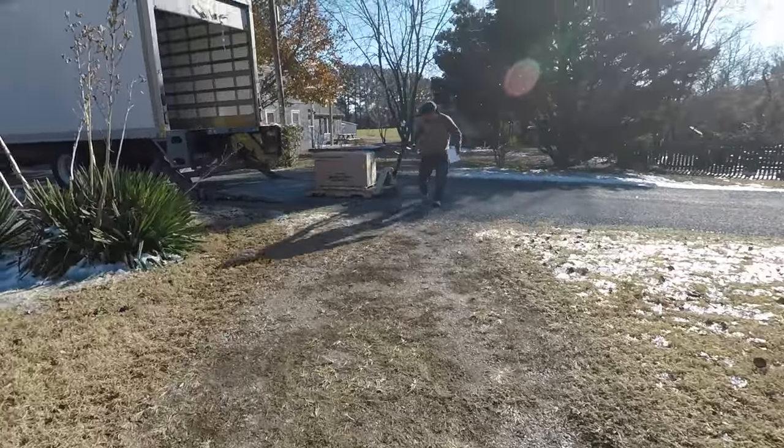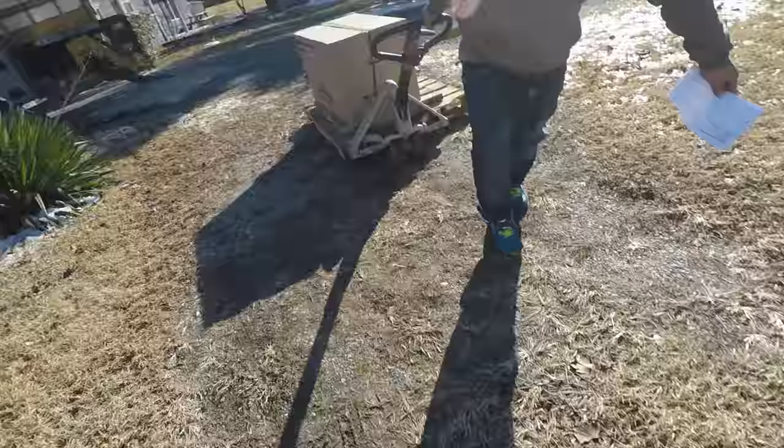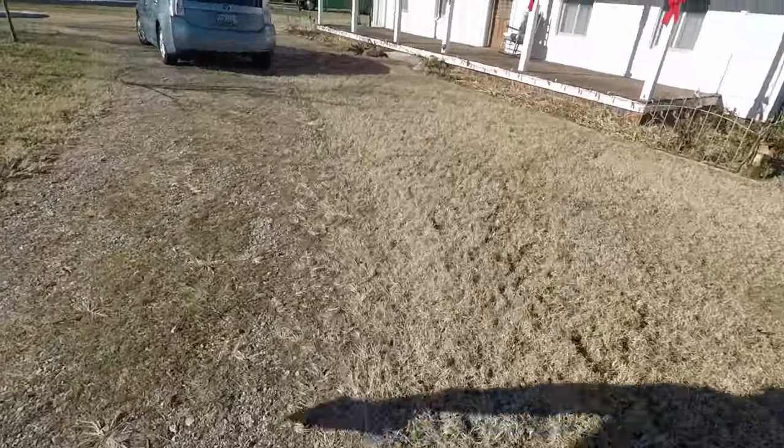There it is, guys. Look at that. How you doing? Is it possible to put it on the porch? All right. Is it heavy? I mean, we can lift it, right? It's not heavy. Yeah.